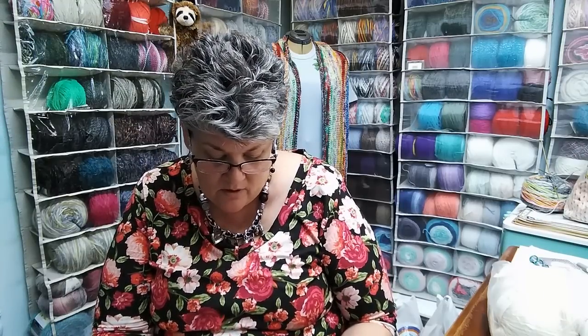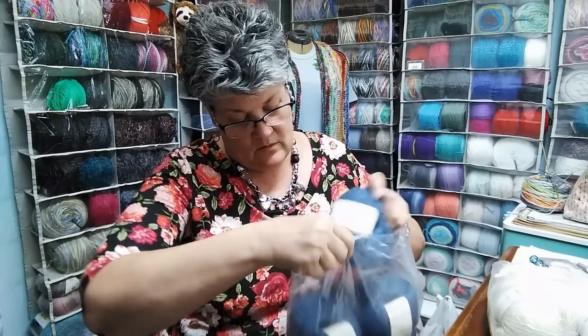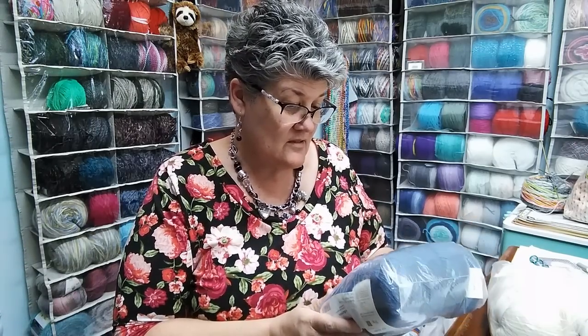In the Rowan Company, they have some absolutely gorgeous patterns. Go to knitrowan.com. There's some gorgeous patterns. So I'm really excited about this. Feels good. Isn't that pretty? So there's 6 of that one and 7 of these. 153 yards each. Nice.